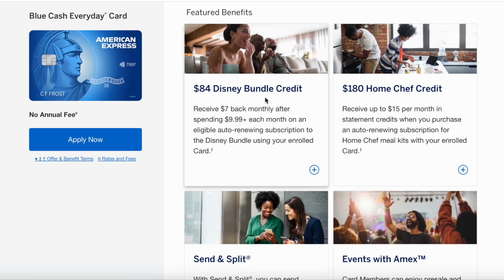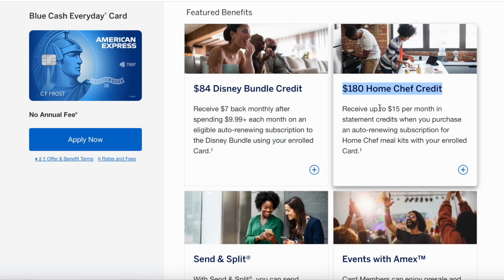So first, we do have the $84 Disney bundle credit. You receive $7 back monthly after spending $9.99 plus each month on an eligible auto-renewing subscription to the Disney bundle. And then there's a $180 Home Chef credit. You can receive up to $15 per month in statement credits when you purchase Home Chef meal kits.